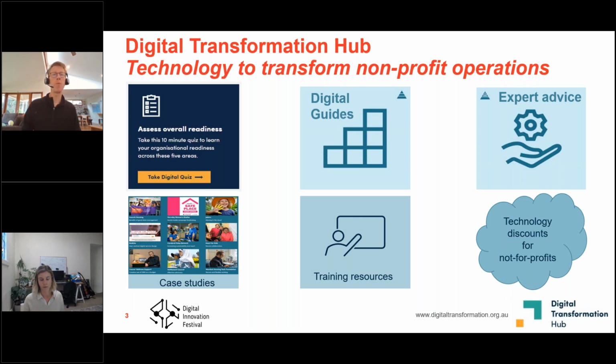With this in mind, we've developed the hub to include 6 separate areas. Number one is a quiz, the digital capability quiz, to help every organisation understand their strengths, their weaknesses, and their opportunities to improve, and identify their priorities. Number two is case studies to learn from others, so that they can understand how others have been through the digital transformation journey and take the lessons they've learned and apply them within their organisation.